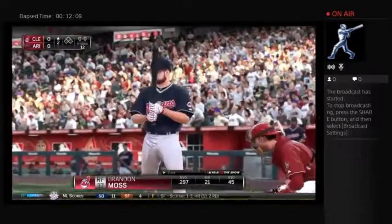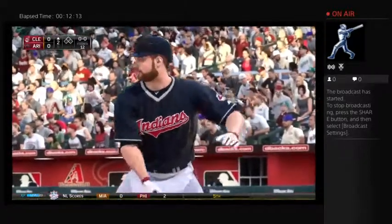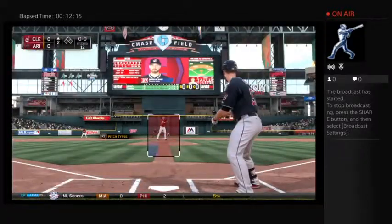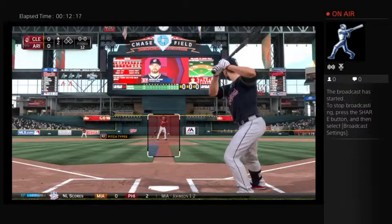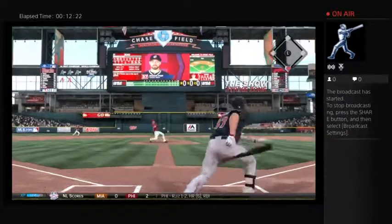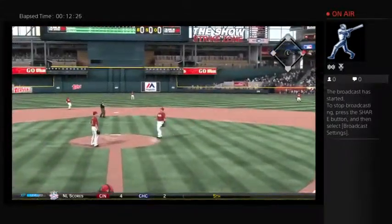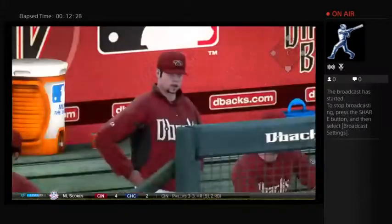Brandon Moss will stand in now, just a few ticks shy of the 300 mark for the season. Here comes the pitch to Moss. And look out. That might have got him right in the chest. And they'll have no play as he reaches first base safely.